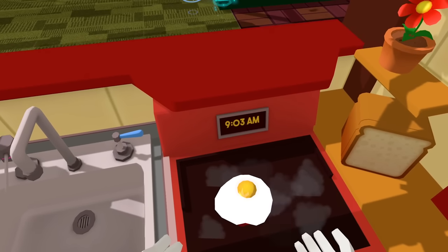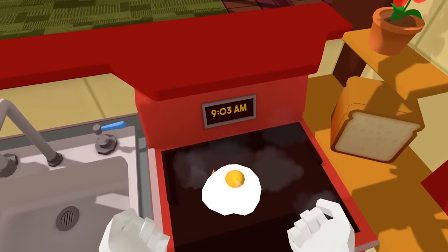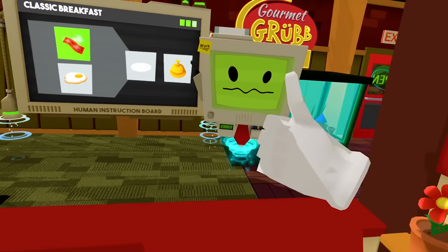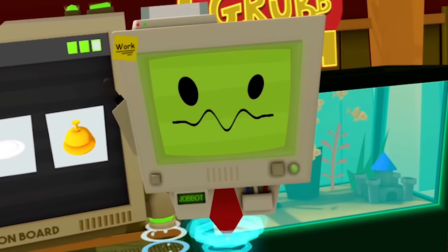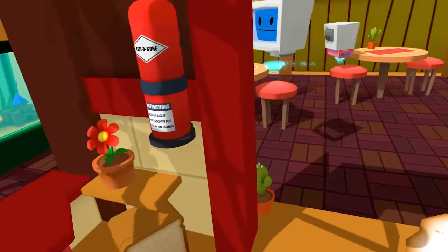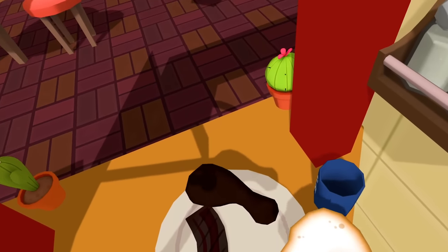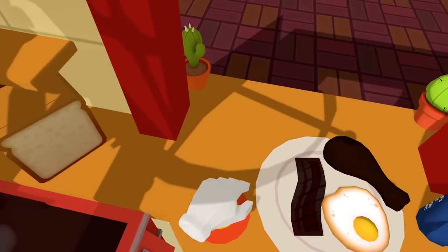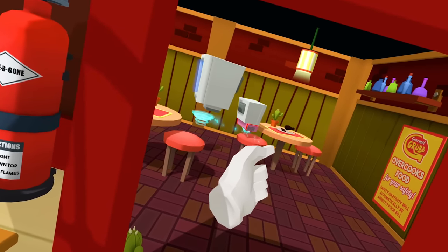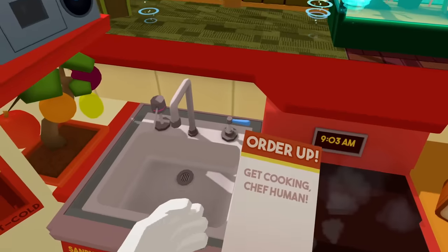I forgot to turn it on. Cooking eggs. It's still good, it's still good. Ring the bell to send it out to the restaurant. Okay, we'll do. So, bacon, eggs, and eggs. That's a specialty right there. Look at that. Ding, ding. Take it away. Probably not on that table, though. Didn't matter. All right, what next?